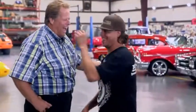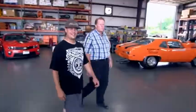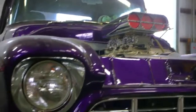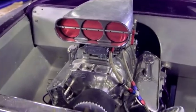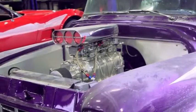Okay, Bill, there it is. The purple one, huh? This thing run? Yeah, it runs. It's got a big old 502 big block in it with an 871 blower. Runs like a top. It's a dated truck, but it's a beautiful truck. We just need to update it, bring it back into this century, I guess you could call it. And how much horsepower is this old motor? It's 800 horsepower. That makes a fun little ride, huh? It'll make you scream like a little girl.